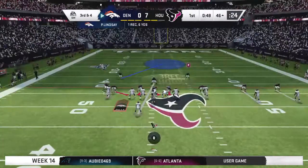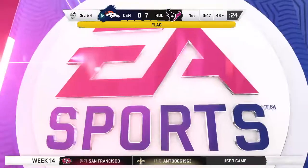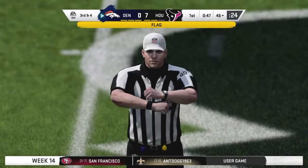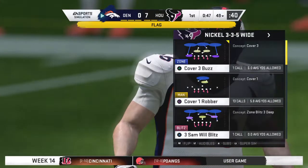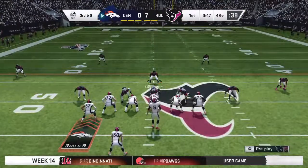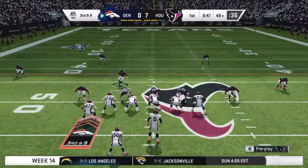For a second there, I thought that might break big. Screen pass. Looked like it was coming together. Looked like there was an opening. Still, ended up with a solid game. That's on the rookie Dalton Reisner. After the false start, sets up a 3rd and 9.